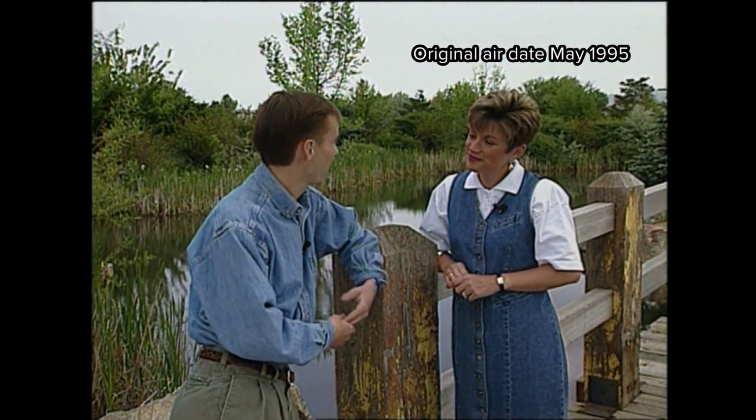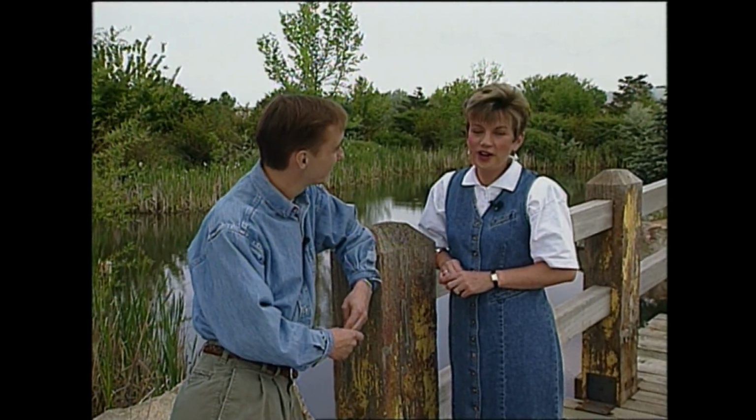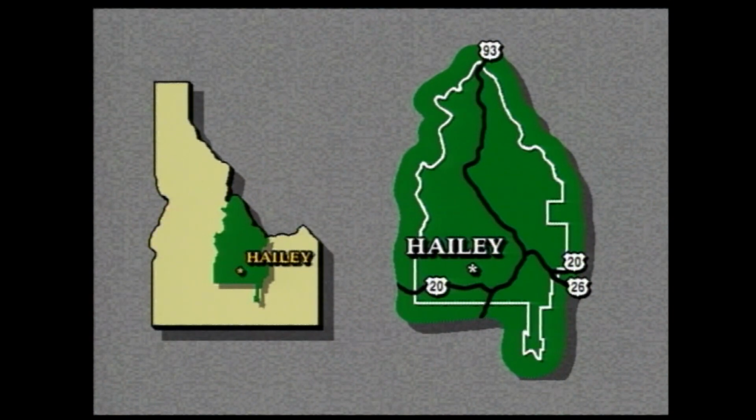That shot looks like something straight out of an old John Wayne movie. Yeah, but cowboys are real in Idaho because ranching is one of our state's strongest industries. In central Idaho, farmers and ranchers have been working land that's been in their families for 100 years or more. Near Haley, we saddle up for one of those old traditions, the cattle drive.